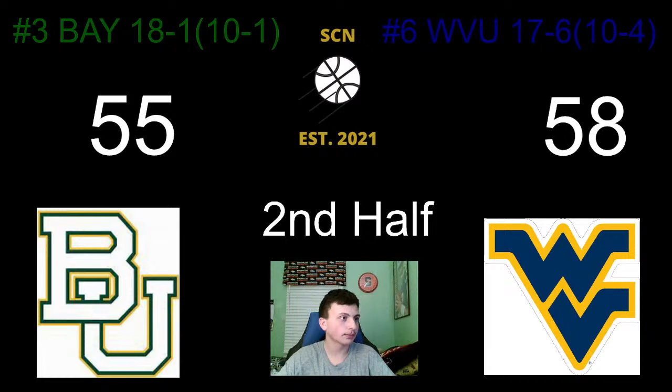Air passes it, but it gets stripped, and that is going to be a jump ball. And it's going to West Virginia. It's a jump ball. West Virginia brings the ball up. Miles McNeil has it now. Neal passes. West Virginia gets the ball stripped, but it's a foul.